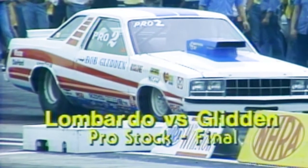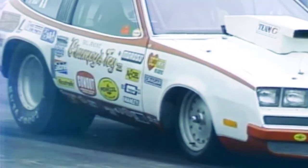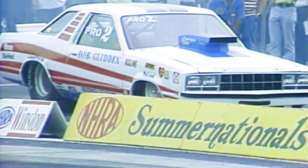Bob Glidden debuted a brand new car at this event. Very seldom does a brand new car make it to the finals. Bob Glidden has got it in the finals against the Chevrolet Monza of Bill Grumpy Jenkins. Larry Lombardo intently concentrating on the Christmas tree. The classic Ford versus Chevrolet battle as Glidden goes against Lombardo for the Pro Stock title.